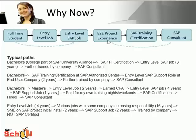Now after you're here, you get some experience, end-to-end lifecycle project experience in SAP, and following that you go for SAP training or certification. Typically in this scenario you've got about 4 to 5 years experience under your belt, with about 2 years being in SAP. So your employer itself might send you for the certification, and then after you've got trained, you got certified and you already have experience, you want to go as an SAP consultant in the wider world. Now this is a typical scenario.